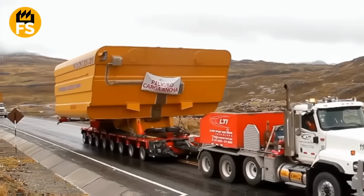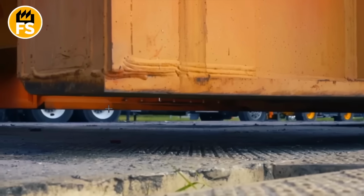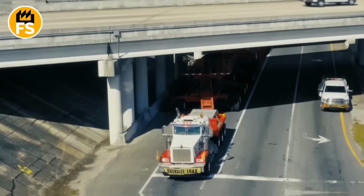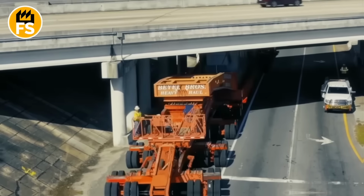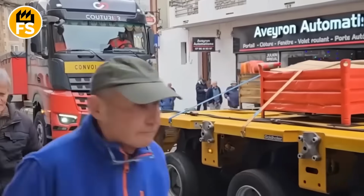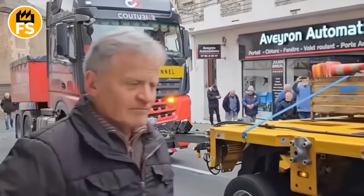The toughest part? The main press frame. It's so massive it needs a special platform 80 feet long with 80 wheels. This thing is so wide it takes up 2 lanes of traffic. Police shut down roads, escort the convoy, warn other drivers. Locals come out to watch this industrial caravan roll by. You don't see that every day.